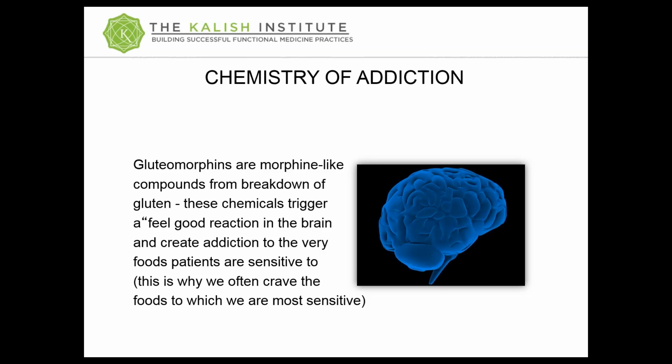So gluteomorphins are morphine-like compounds from the breakdown of gluten, and they trigger a feel-good reaction in your brain. There are also caseomorphins, which are opiate-like compounds that are a breakdown product of dairy.